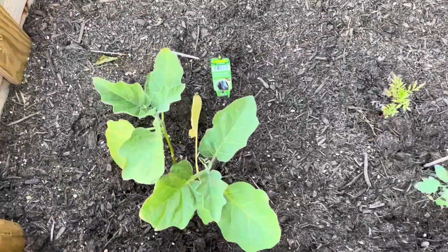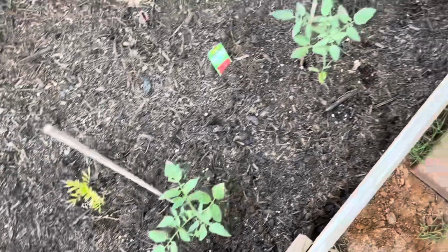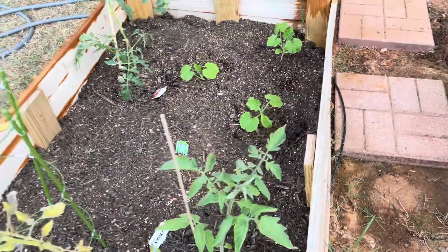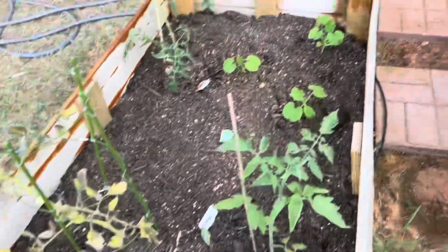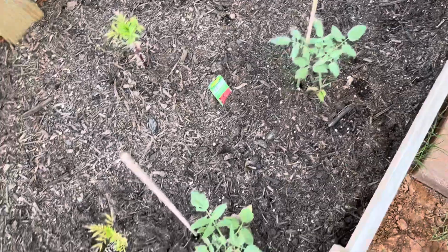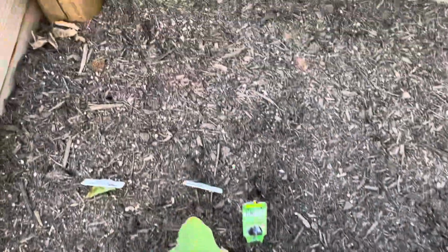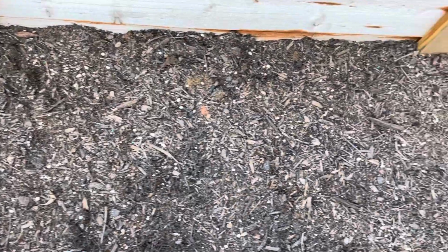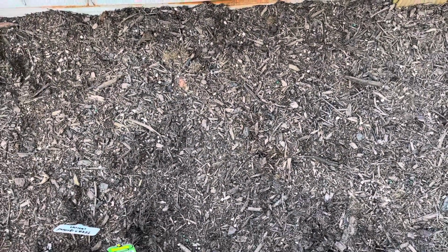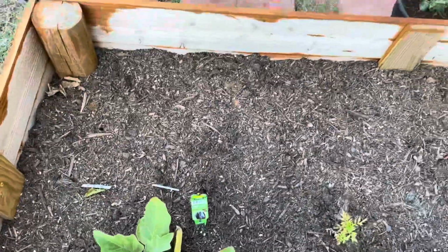And then over here I have an eggplant, and I purchased all of those from the local garden store because I am failing miserably at growing my own. So I thought, well, let me just purchase them and we'll start. So that's what I've got going on. I did go ahead and plant some onions and carrots in here. I don't have anything coming up yet. I just planted those like a week and a half ago or so. I'll see if I get anything.